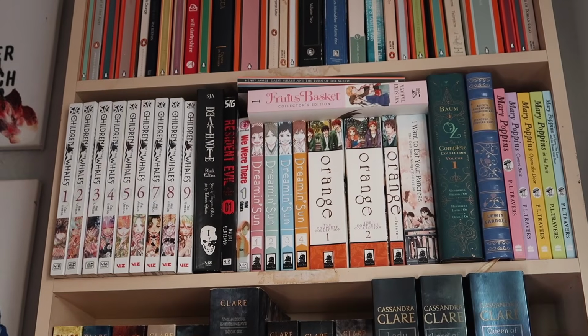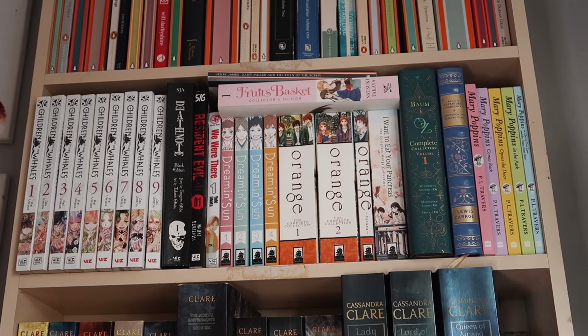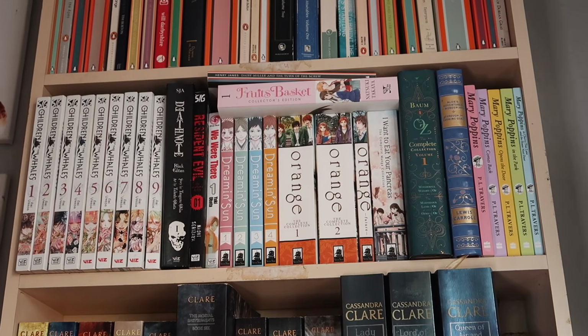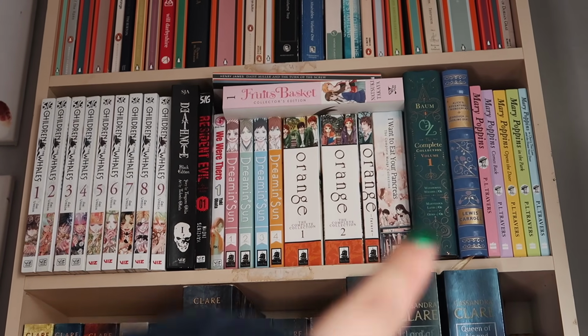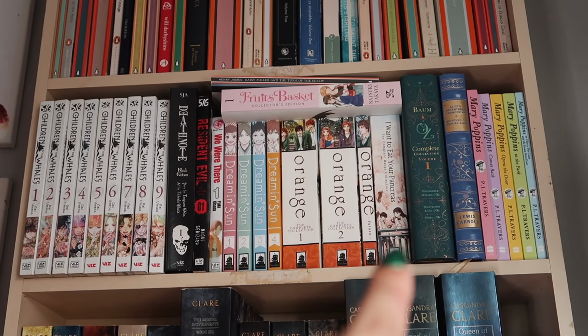Down on this shelf we have all of my manga, so the same rules apply here as with my comics. If I only have one volume, I haven't started it yet, and if I have more than one, then I'm currently reading it. So we have some of my favorites here: Children of the Whales, Dreaming Sun, Orange, and then that one is just like one entire story in one volume, but I really like that as well.